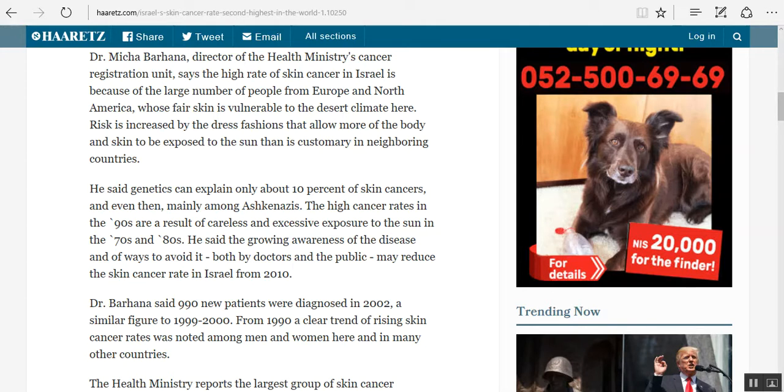So it is impossible. We're seeing how Yahuwah is literally screaming out, hey, you do not belong in this land. And they're getting hit with all this skin cancer, this high melanoma rate. All right, so it says Dr. Bonhannon, director of the Health Ministry Cancer Registration Unit, says the higher rate of skin cancer in Israel is because of the large number of people from Europe and North America whose fair skin is vulnerable to the desert climate here.